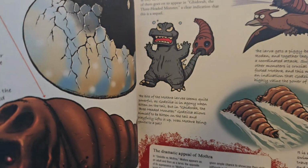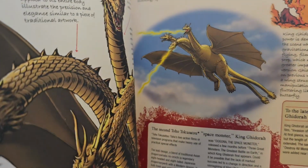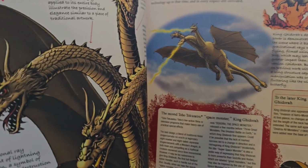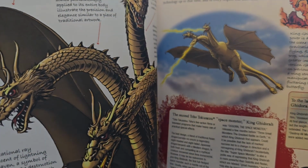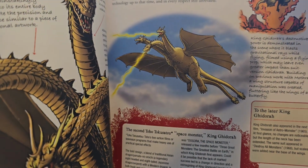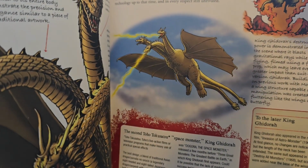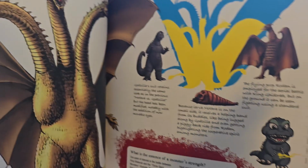There are several encyclopedias out there for Godzilla. King Ghidorah. But this is the first one that I wanted to get because it literally breaks down all of the monsters, all of the Kaijus, from the original all the way up until the animations. King Ghidorah.